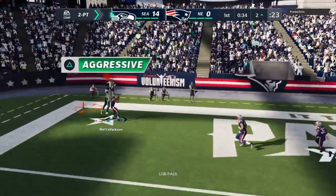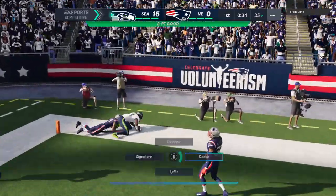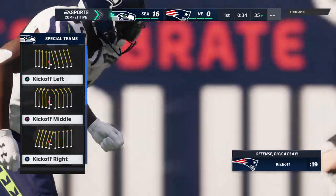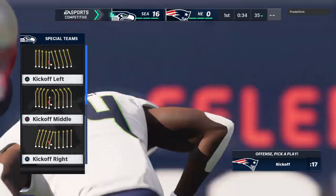From the gun, it's Wilson, and the conversion is good. He's got it. So the lead swells to 16-0, Patriots nothing.